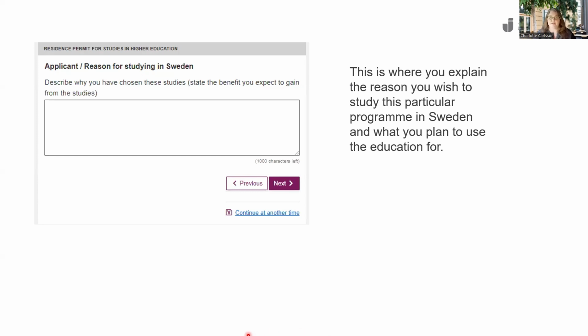The migration agency will notice if they're the same template. And that means if everyone has the same template, you're most likely going to be required to do an interview, and they're going to ask you more questions about your reason for studying. So this is something that you should write in your own words, and you should know what you're planning to do with the education that you've been admitted to.